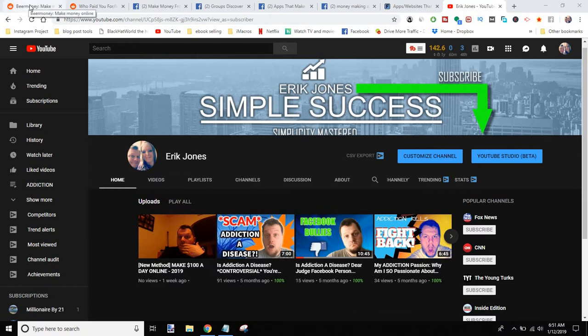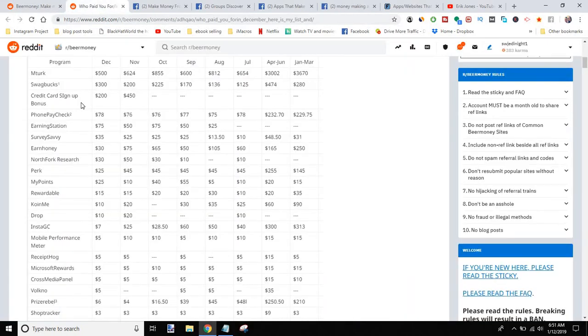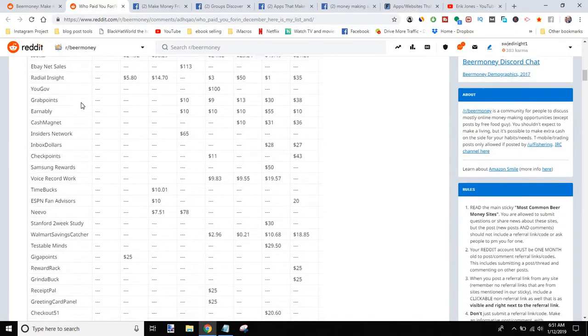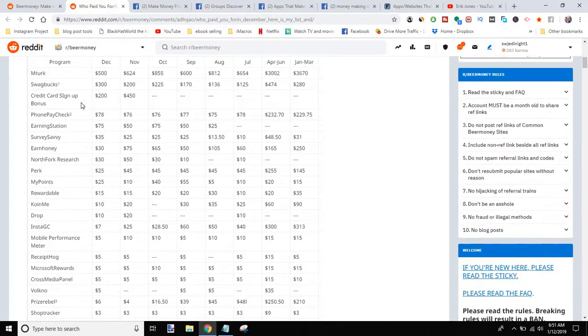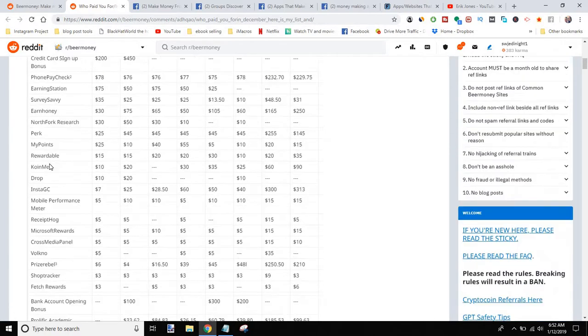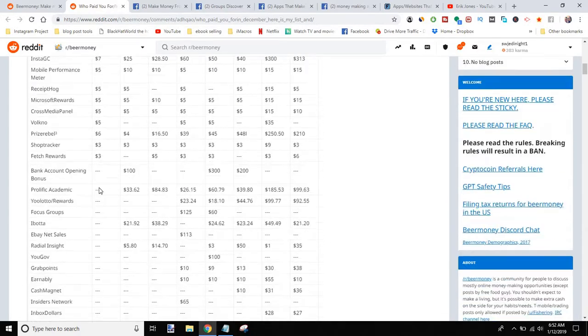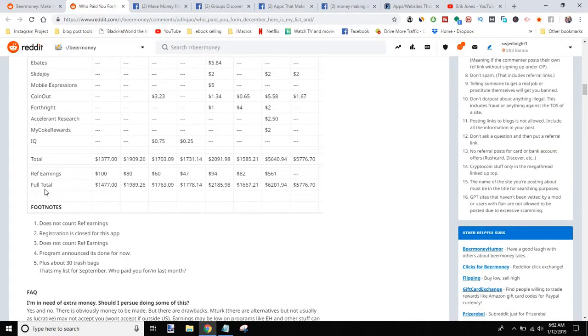Now, this strategy was inspired by the subreddit Beer Money, and in this subreddit, it's all about how you can make some small money here and there to get yourself a 6-pack of beer, maybe take your family out to dinner, right? This one particular Redditor listed all the programs that he makes money from and that he made money from in the year 2000. And he breaks it down by month, and he breaks it down by program. And as you can see here, in the month of December, in this first column right here, you scroll all the way down, his total income was just shy of $1,500.